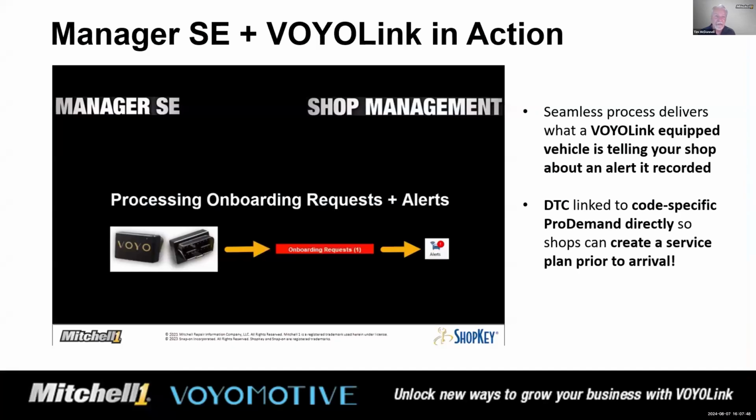Just a quick recap of what we just saw. It was a seamless process delivering what a VOYOLink equipped vehicle, telling your shop about an alert that it recorded out there somewhere. And that code, that DTC, is linked to code-specific ProDemand information directly, so shops can quickly create a service plan prior to their arrival.